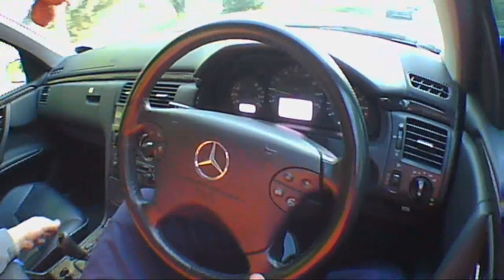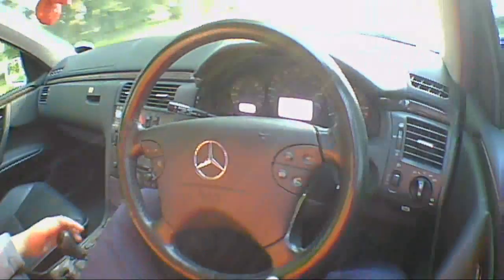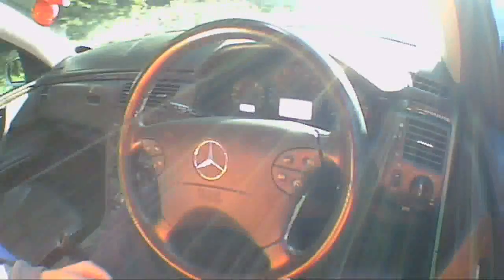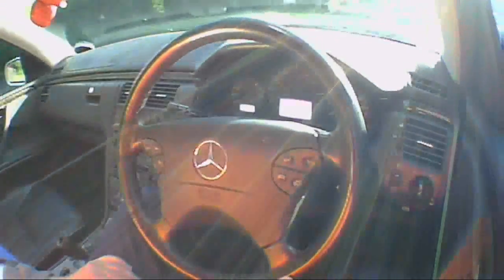But what this car lacks is luxury. It lacks prestige. It's basically what I would describe this car as. It's just a Mondeo that's been better put together. There's not a lot of difference at the end of the day.